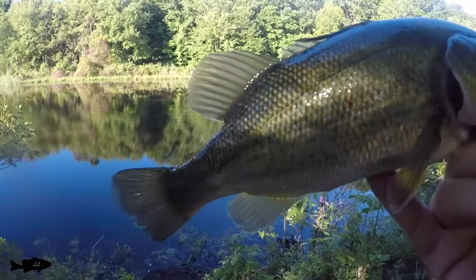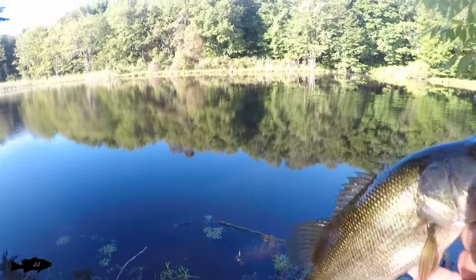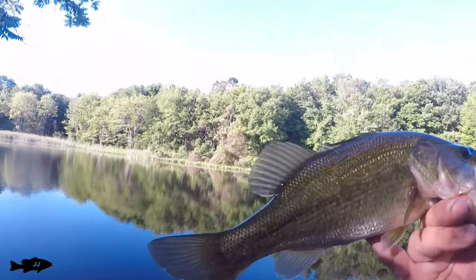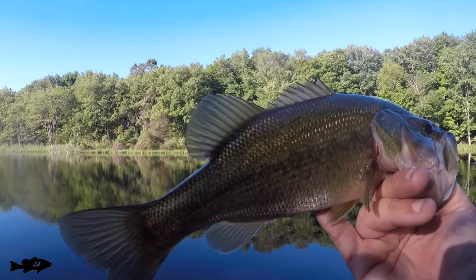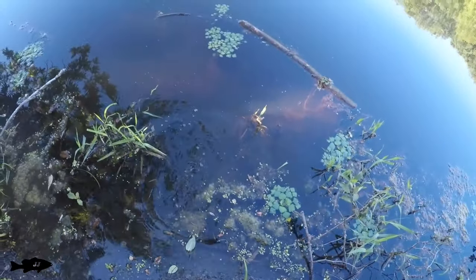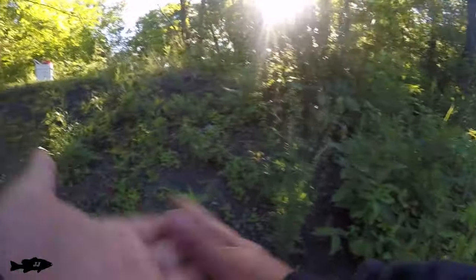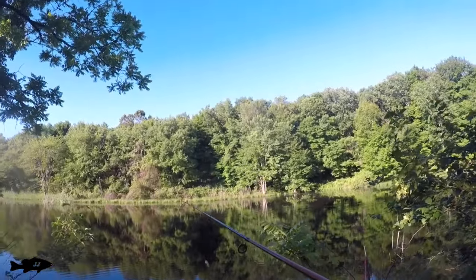Real healthy looking fish. That's two in a row and like four casts. Show you guys the release. All right, buddy, I'll see you. Yep, there he goes. All right, let's see if we can get number three here on the torpedo.